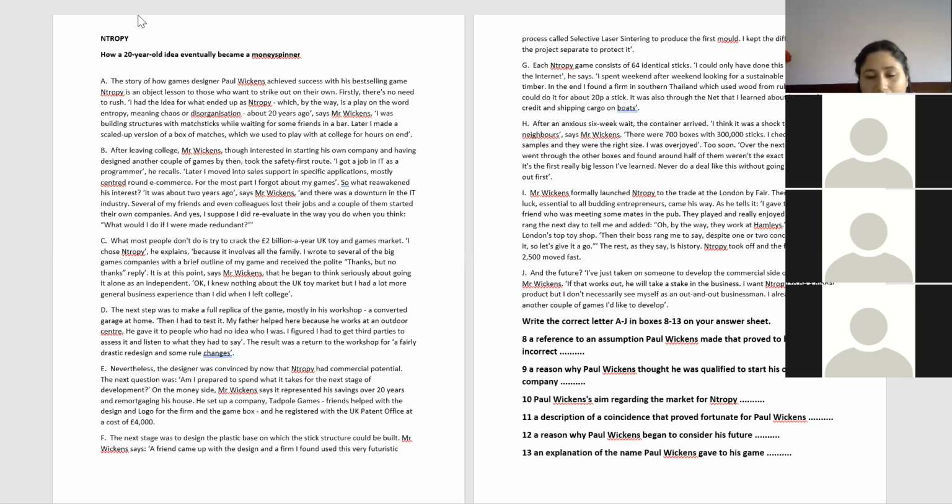And here, Paul Wiccan's aim regarding the market for Entropy. There was a sentence written: I want Entropy to be a global product. So that's the aim for Entropy. I don't necessarily see myself as an out and out businessman, but for Entropy, he wanted it to be a global product.